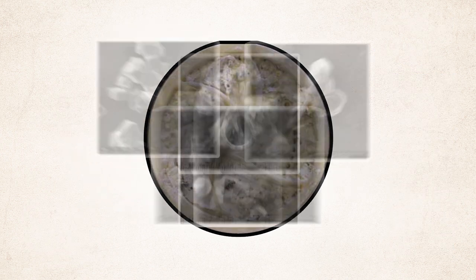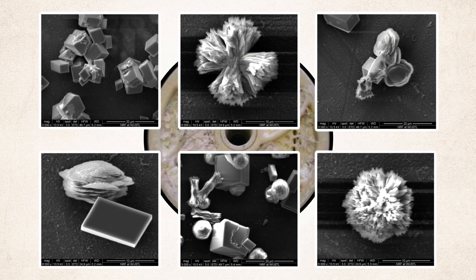If we look at the membrane surface, you can see beautiful rhombohedra and flowery-shaped crystals. Rhombohedra are calcite and flowery-shaped ones are vaterite. The needle-shaped ones are aragonite and gypsum, which is calcium sulfate.